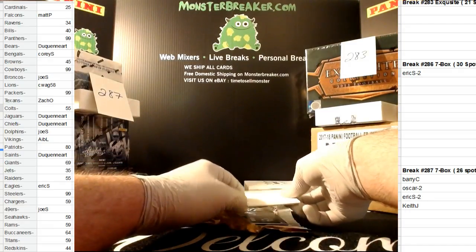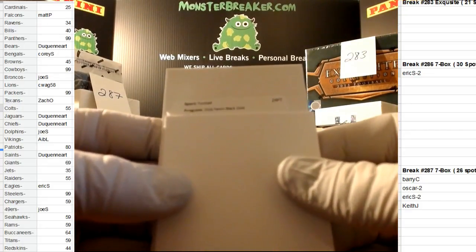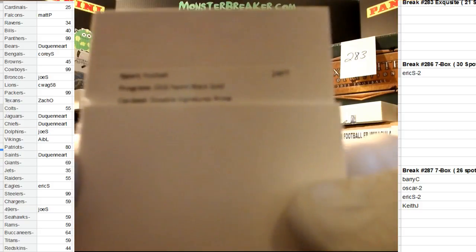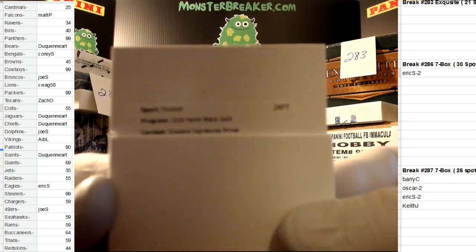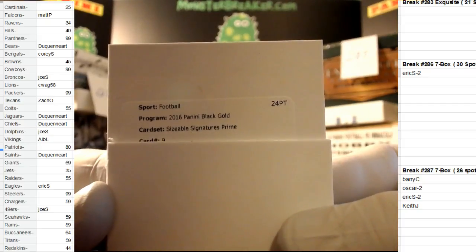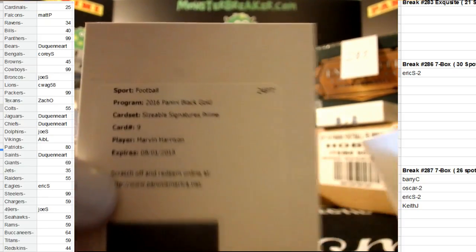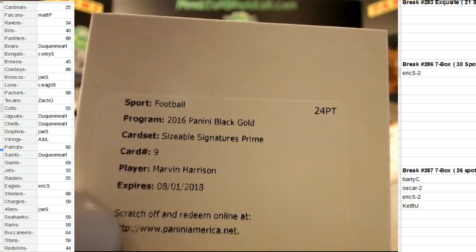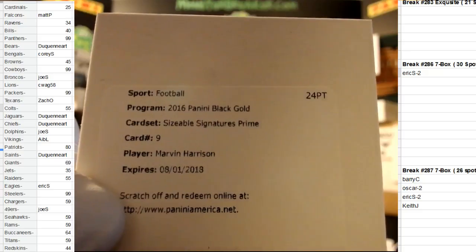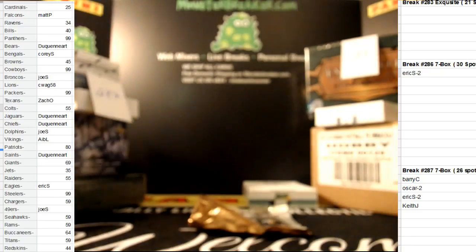We have a redemption. Who could it be? We're gonna go sizable signature prime. Card number 9. Marvin Harris for the Colts autographed jersey. Nice one for the Colts of Marvin Harris.